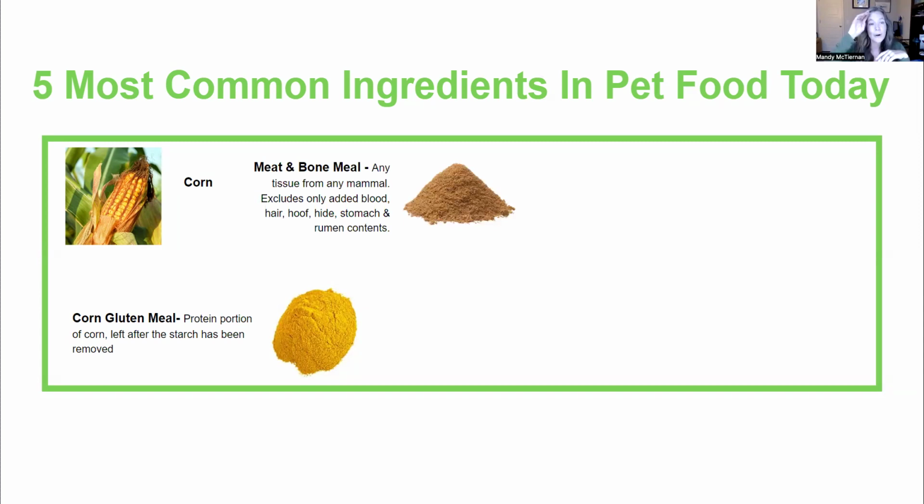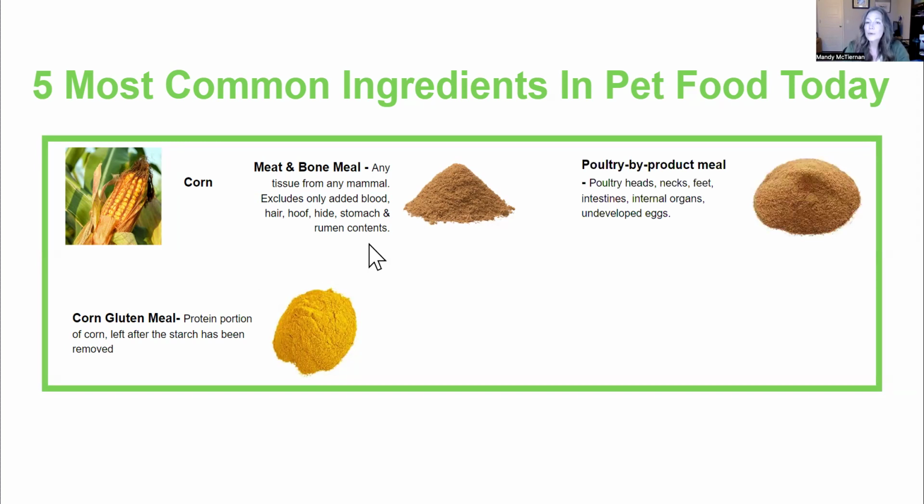Then we have beef and bone meal. So this is one of the ones I said is not a good one to feed your pet. So it looks fine. It's a ground up brown powder, no big deal, but it's actually made out of any tissue from any mammal, excluding added blood, hair, hoof, hide, and stomach contents. So it can be anything else of the animal minus that part. Then we have poultry byproduct meal, which again, doesn't look intimidating. It could make up, based on AAFCO definitions, poultry heads, necks, feet, intestines, internal organs, and undeveloped eggs.